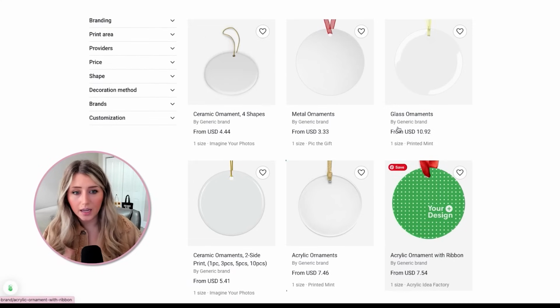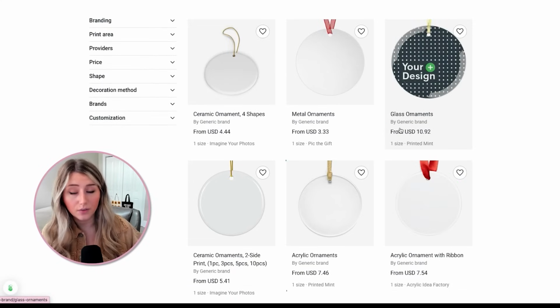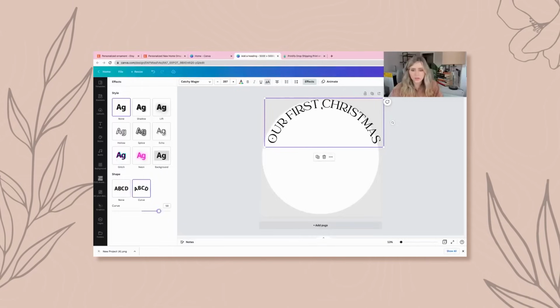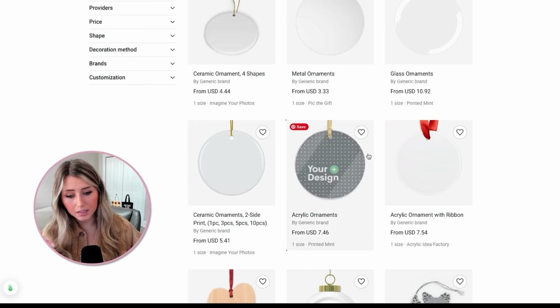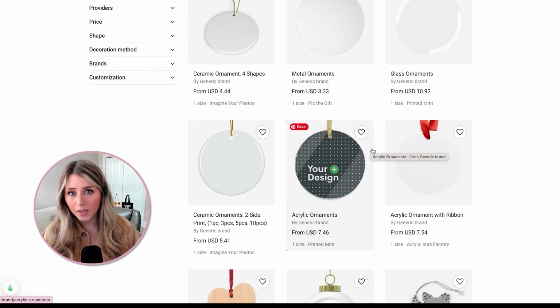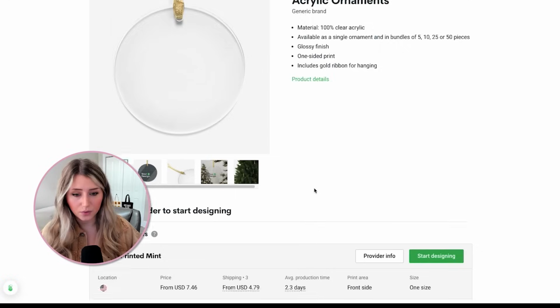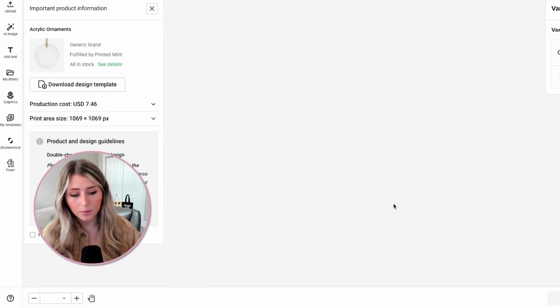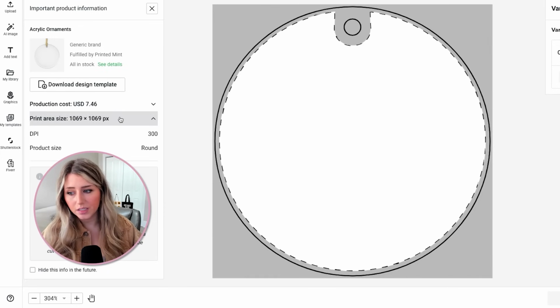To start off, I do want to, first of all, before we start our design, look at Printify and select a product that we're going to design for together. So in the past, I've done a tutorial on the ceramic ornaments, and this time around, I think I'm going to do an acrylic ornament instead and just show how I would design for that. So I'm going to choose the Printed Mint ornament and I'm going to click on start designing to see what the print area size is before I begin.